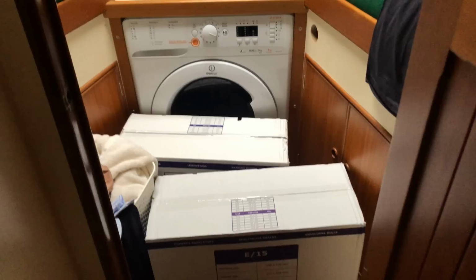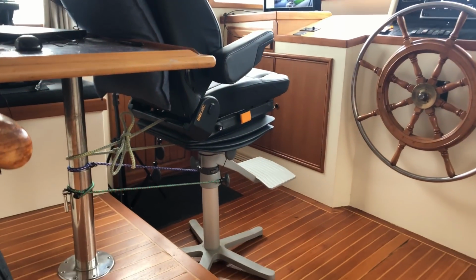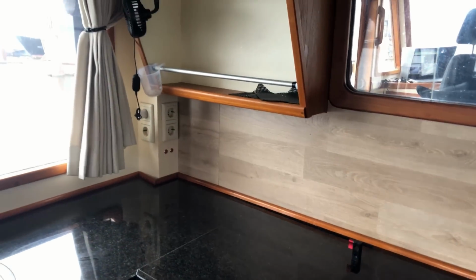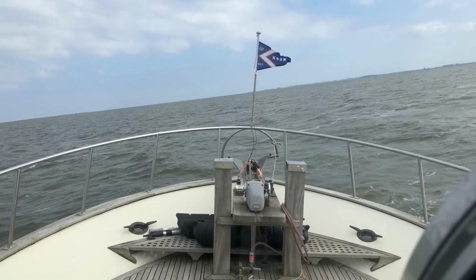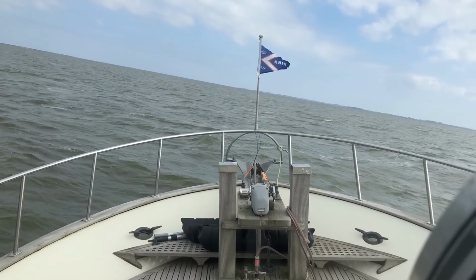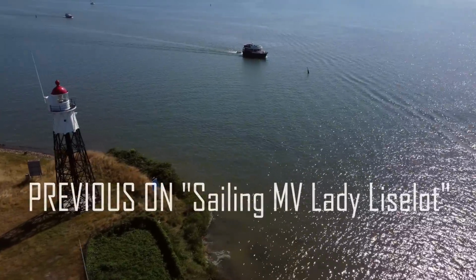When I was on the Waddensea, I thought, wow, this is something. Why did it take me 45 minutes to store everything away? But then, when I was on the IJsselmeer, man, I was happy that I had put in the effort, because otherwise everything would have been on the ground. Yep, that you will see in this video.